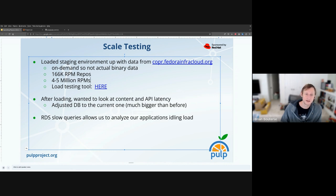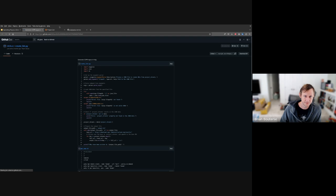So since we did it on demand, we didn't store the binary data, but our database got 4 to 5 million rows in it. So the impact on the database was equivalent to if you had done it with actually storing the binary data. We use this load testing tool here, and you too can use it if you want to have your Pulp installation get loaded up with a zillion repos.